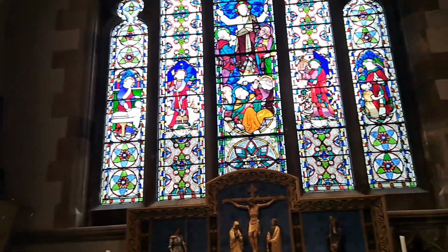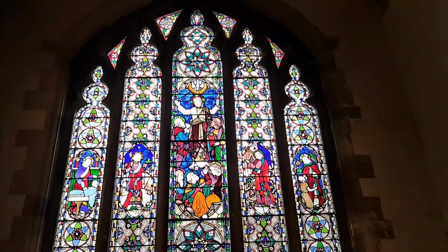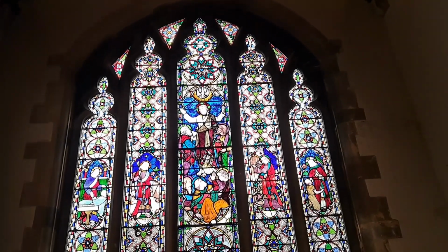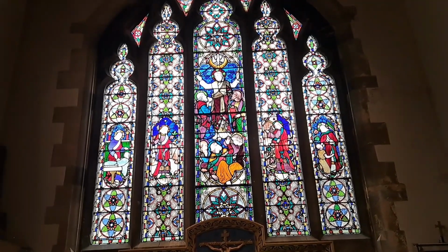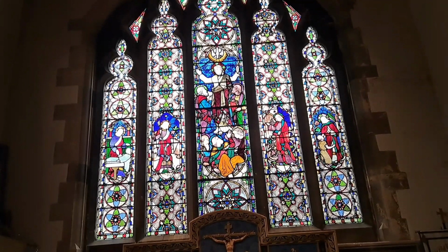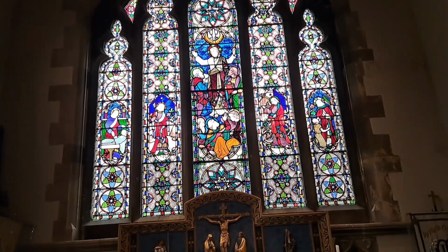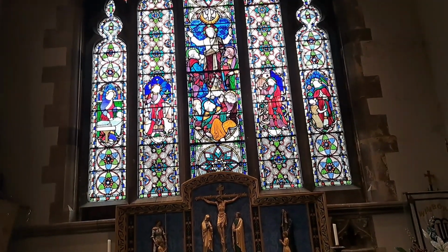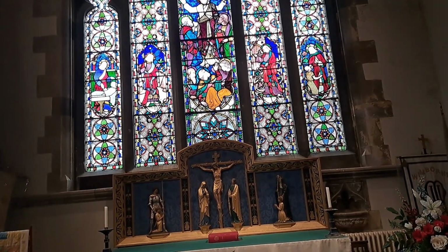Stained glass windows just amaze me. Oh, I do love a good stained glass window. Wasn't one of the intents to tell a story to people who couldn't read? Yeah, each one is meant to contain a story from the Bible. And that's why a lot of the old churches have wall paintings painted on the walls, again depicting bits from the Bible for people who couldn't read. This one's still got them. It has, hasn't it?